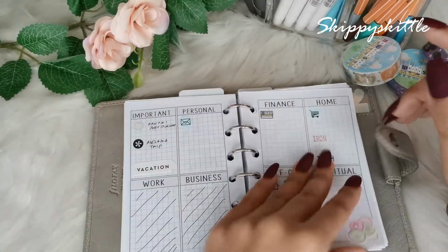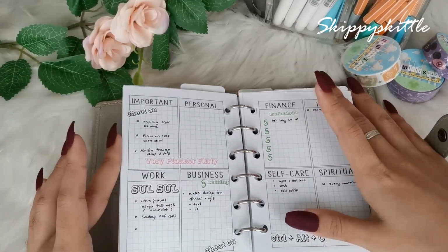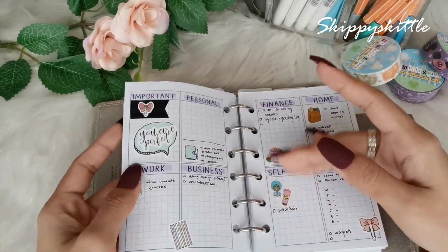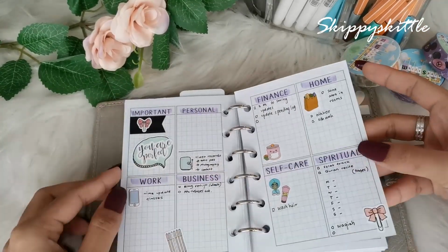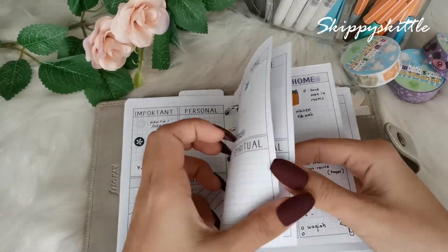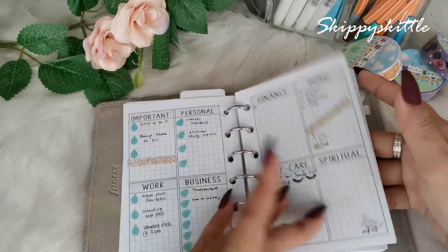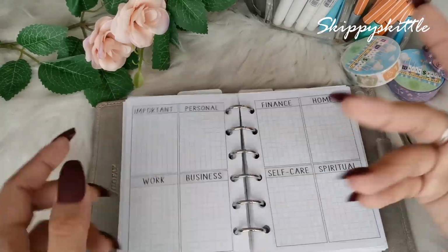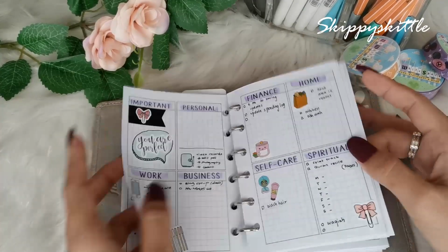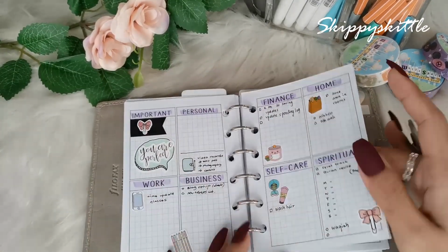So yeah, that's it. And then this is for last week. And this is this week. So yeah, I do decorate them beforehand. Some days I don't, so it depends on my mood. And this is my action list. I follow it weekly. Sometimes it goes weekly, sometimes it doesn't, but right now I'm focusing on weekly.